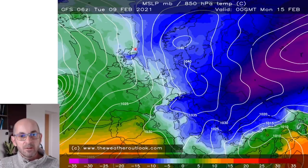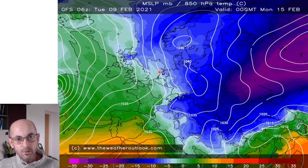Next one up is today's GFS 06 model run. And again, it's a similar story. It's bringing the milder air up from the southwest. So it has been quite a big change in the computer model output during the last 12 or 24 hours.